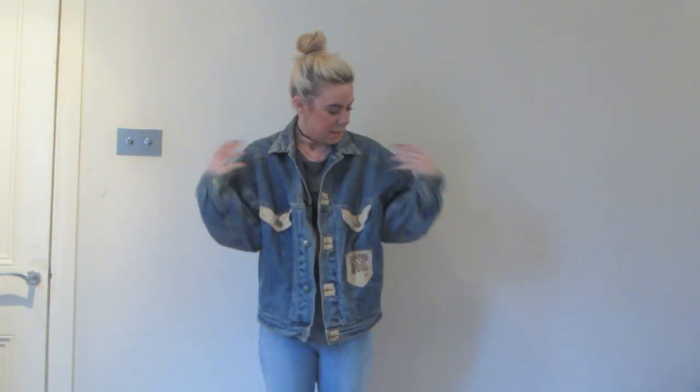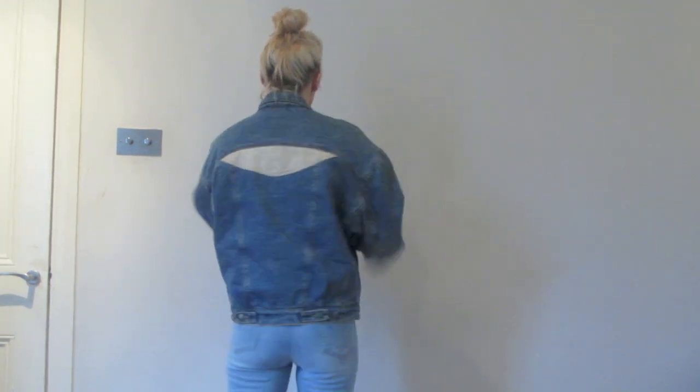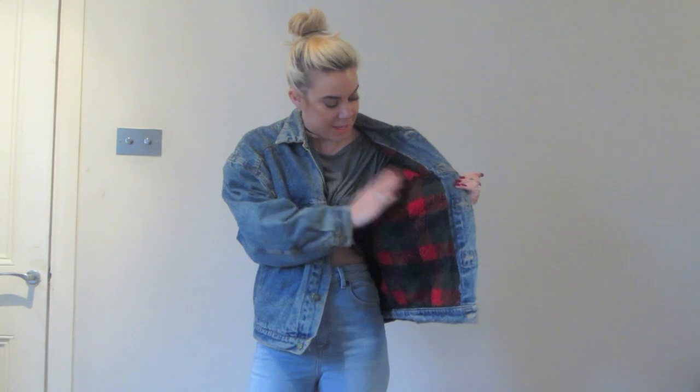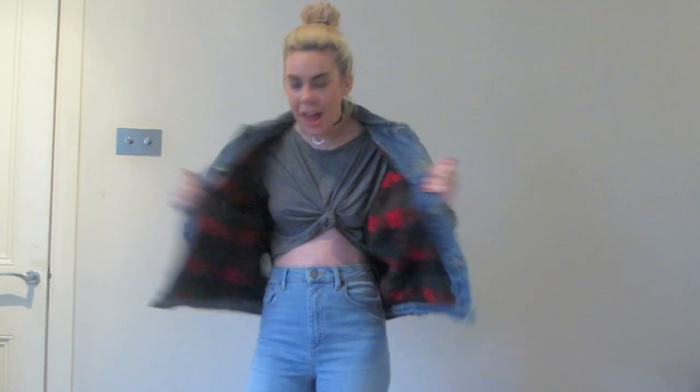Obviously it's vintage, so it is quite worn looking, but I absolutely love the fit. Yeah, it's just really, really cool. Bomber jacket style, with the puffy sleeves. Very cool. I just love it. I love that it's that kind of like puffy sort of sleeves, and the back is super cool as well. I love all these like pocket details here, and it's really, really warm with this sort of lining inside as well. So I love this one. This was a deal. And that is it.